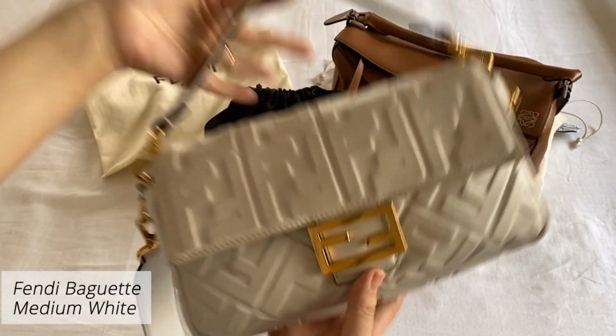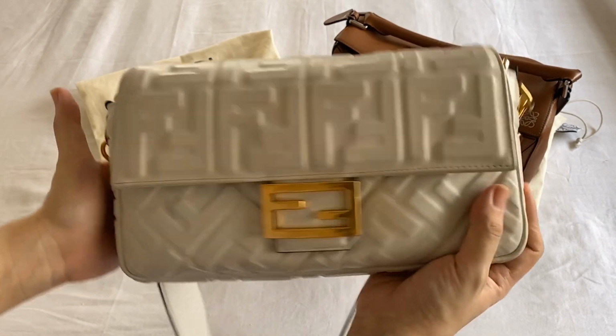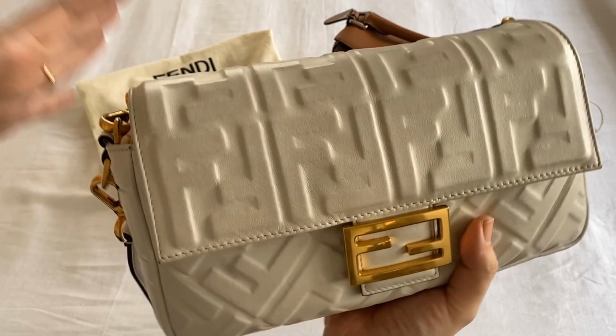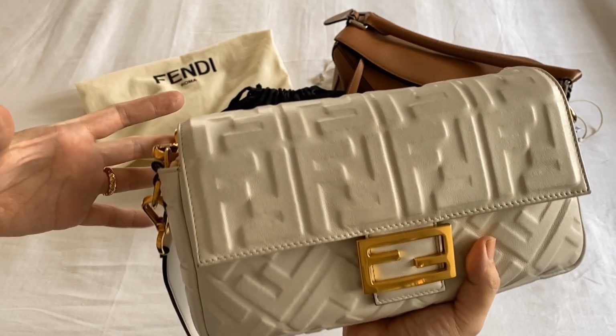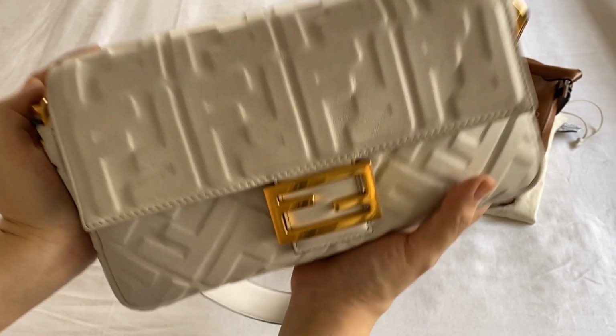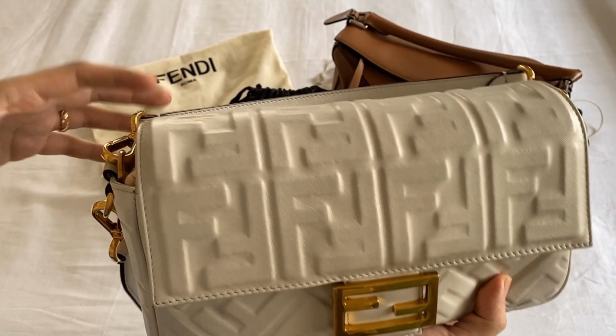This is in the medium size, white color, and made of soft nappa leather. If you've been following me for a while, you're probably tired of hearing about this bag and seeing this bag all over my social media, but I can't help it. I just really love this bag so, so much. I just feel so chic whenever I carry it. It's both stylish and functional.